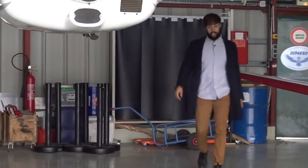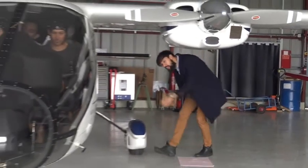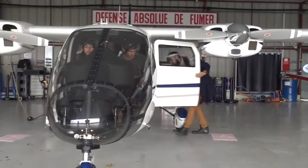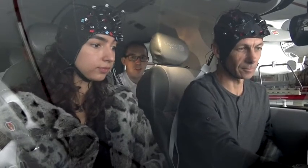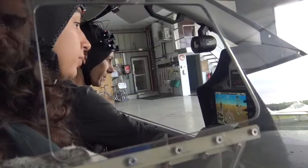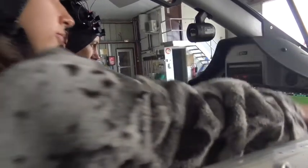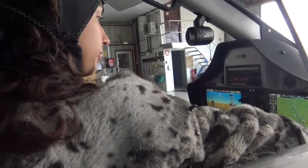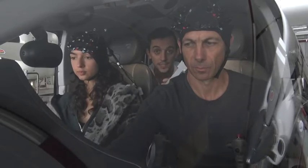Interestingly, we can use fNIRS in an even more ecological environment, in an aircraft. This is where the last phase of our research takes place, allowing us to test our research hypotheses during real flight conditions. Finally, the goal of our research is to improve pilot training and collaboration, propose new tool and cockpit design with the aim of reducing accident numbers.